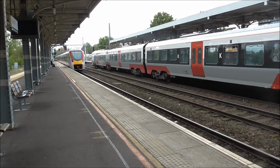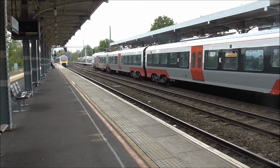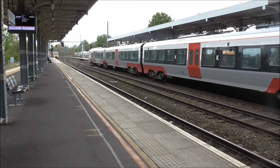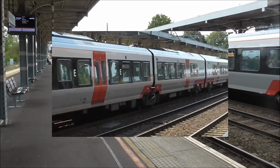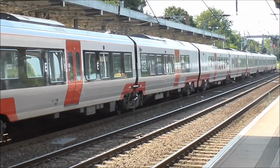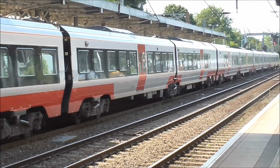On the right is 745001, which is waiting to continue its journey to London Liverpool Street. Right, we've got 745006, which is departing out of platform 3, en route to Norwich.